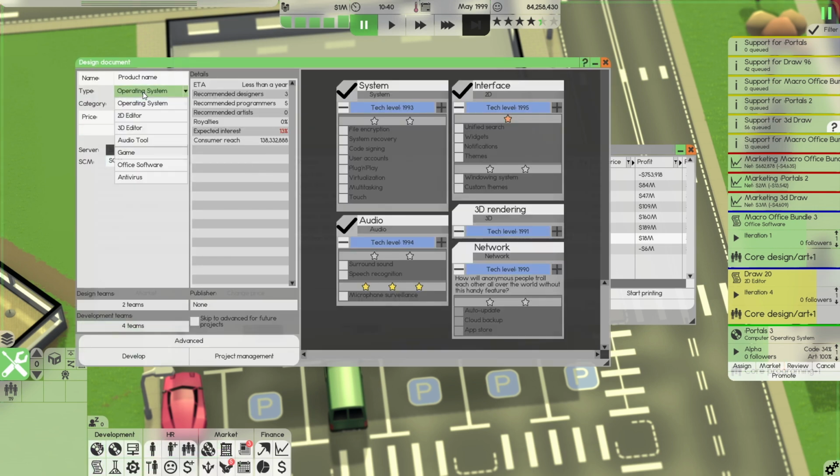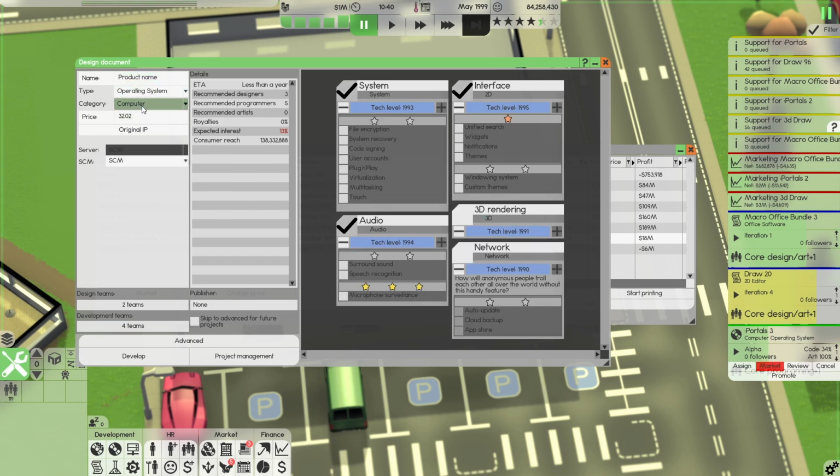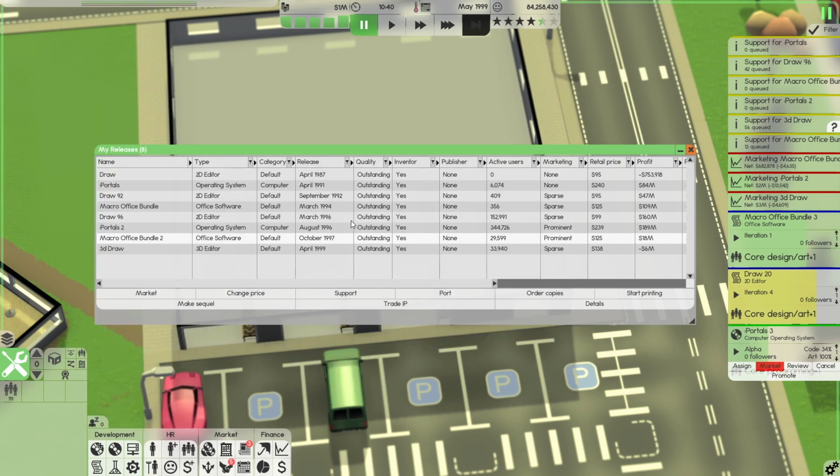So operating system. No, it doesn't exist. It would be in category default. Yeah, I think it's the operating system. Unless it's console. No, it's not. There should be a network. Not network. What's the word I'm looking for? Hardware. Hardware is the word I'm looking for, but there is no hardware option for me. So that sucks, but that'll be a different series, I'm sure.